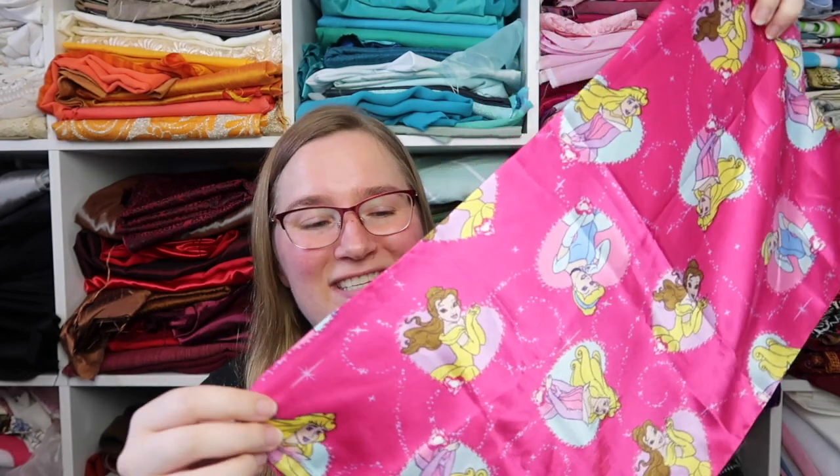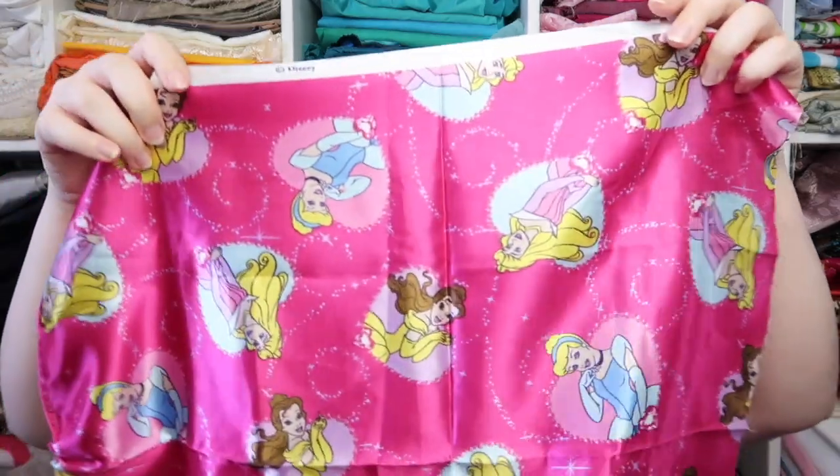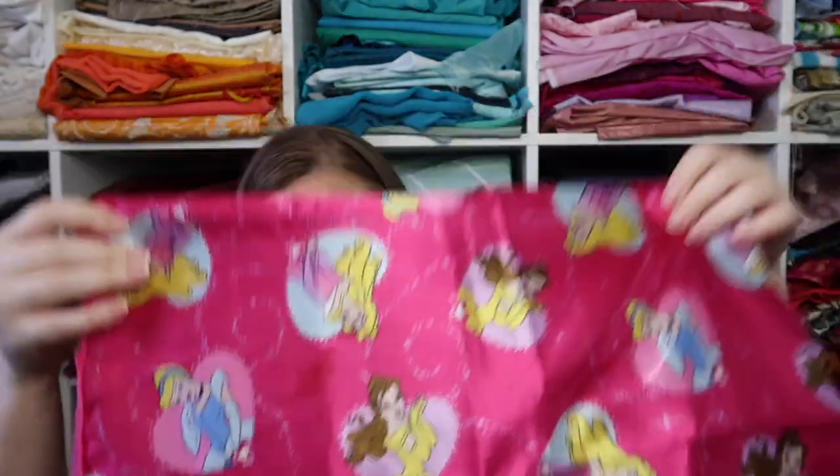This next one, honestly, I picked it up and I was like, yeah, you're coming home with me. And the lady laughed because she was just like, I thought I was going to throw that away, was basically what her impression said. And it's this little cut of satin fabric, Disney satin fabric, with some of the princesses printed all over it. Now, so we've got Belle, Aurora, and Cinderella.